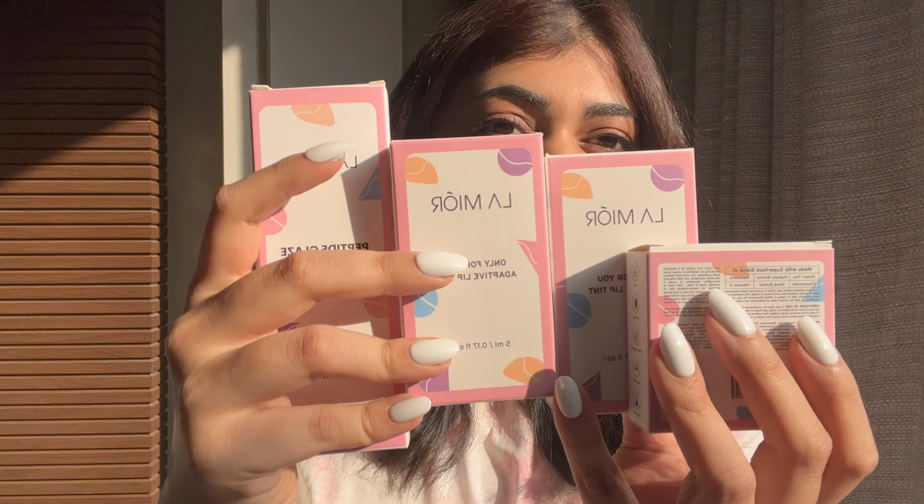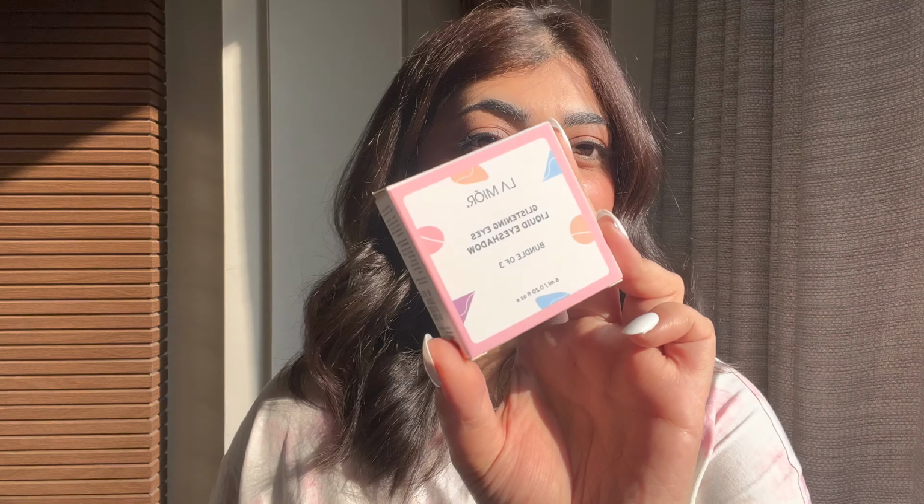They sent me a bunch of different things. This is their peptide glazed lip balm bundle of 3. This is their new launch. These 2 are their adaptive lip tints and this is their liquid eyeshadow.